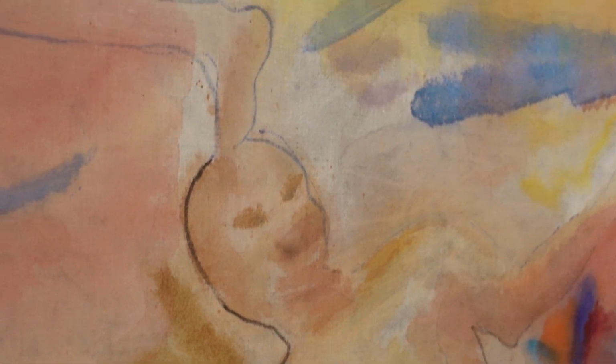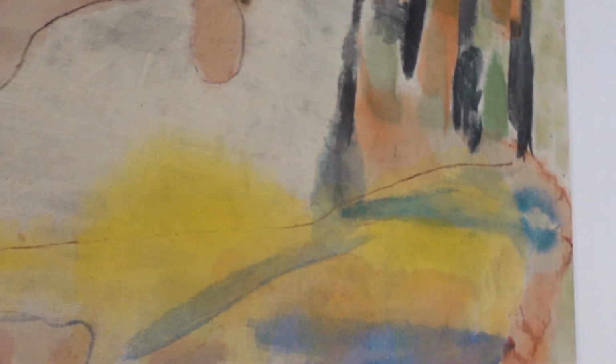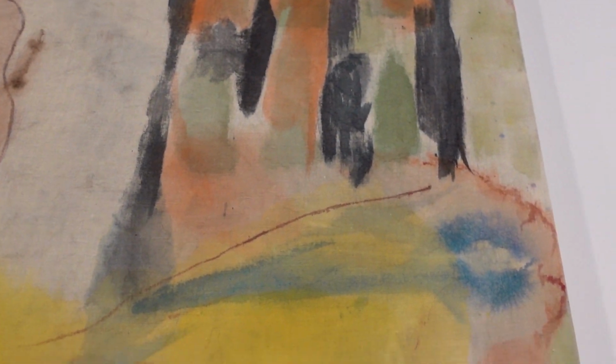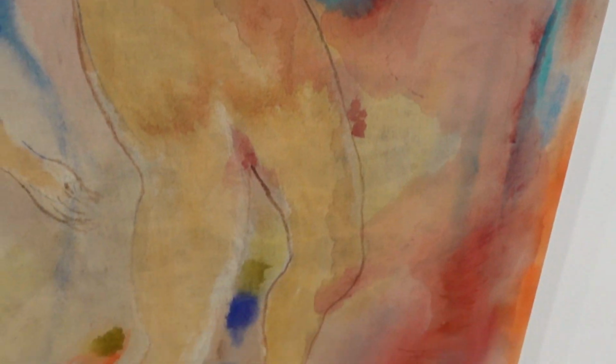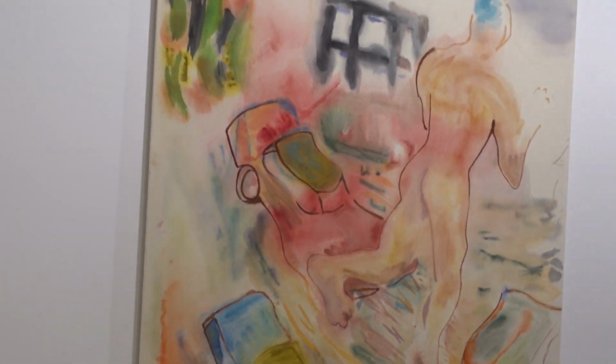I was also wondering about whether or not he was going to be able to use the beige color, natural color of the linen, or whether he was going to be using white linen.